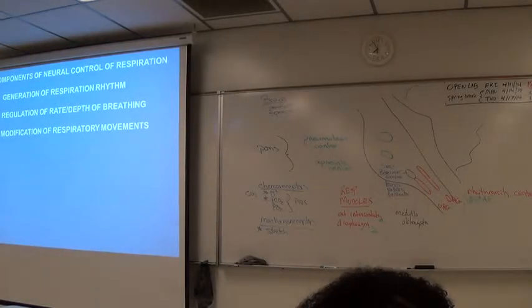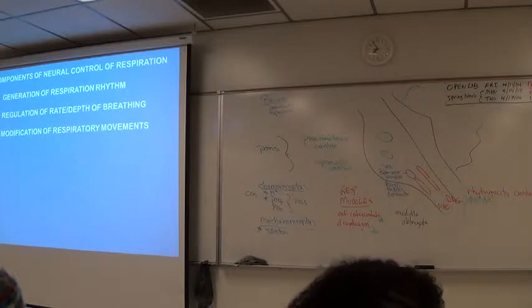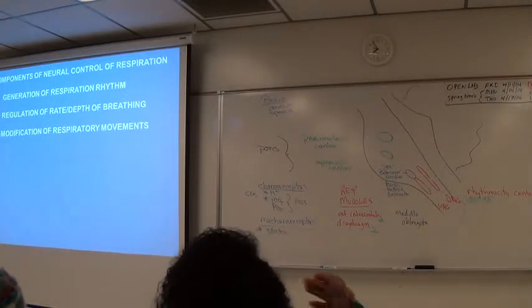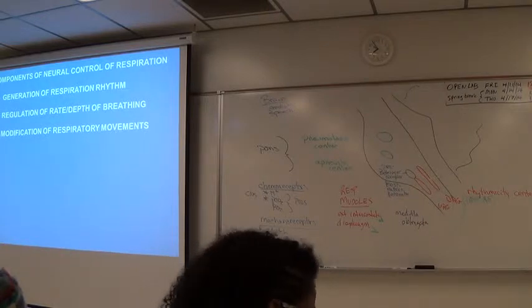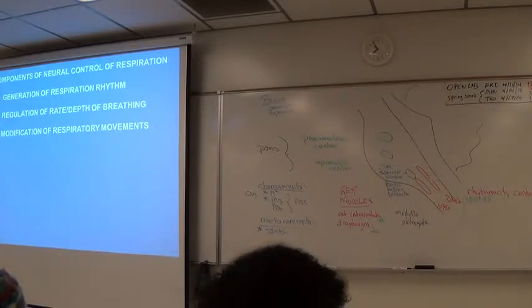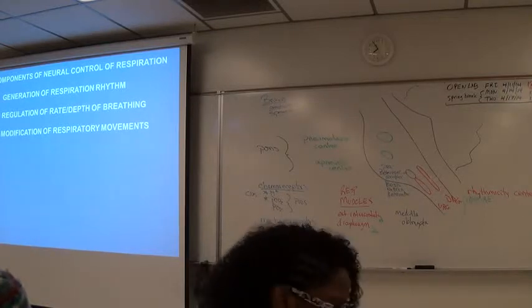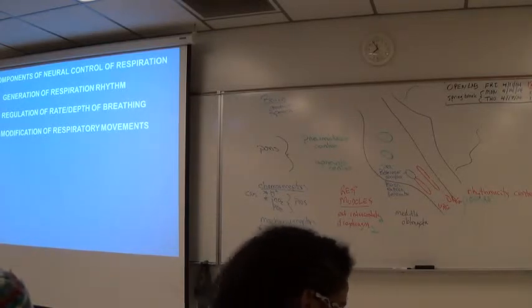All right, so components of neural control of respiration. So we have the generation of the respiratory rhythm, our pre-Botzinger complex, our respiratory pattern generator. That's going to activate our dorsal respiratory group for inhalation. We can't just keep taking in a breath, right? If we did that, we would pop our alveoli and rupture our visceral pleura.